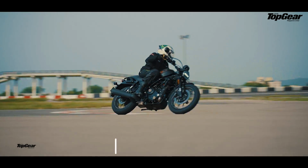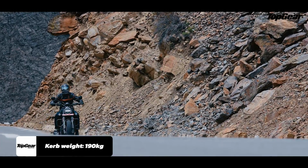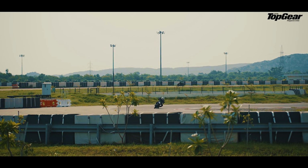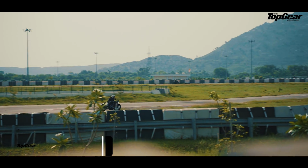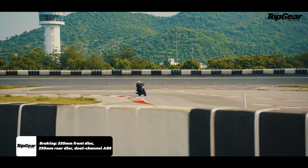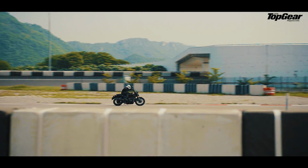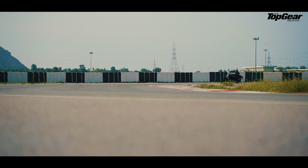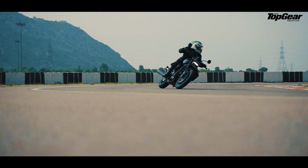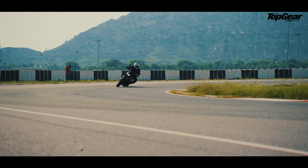Its 190 kilograms of kerb weight and more than 1400mm of wheelbase shrinks as soon as you start riding it. It is agile on its feet and feels hungry for some good lean angles. I also found the braking to be confidence inspiring as well, but we couldn't test how the X440 will behave on bad roads. On a few undulations that we rode on at Hero's testing facility, I can assume that the suspension setup will also be pretty absorbing over bumps.